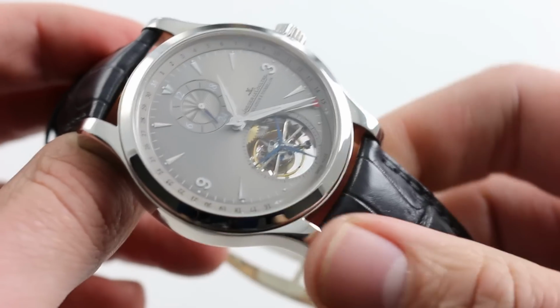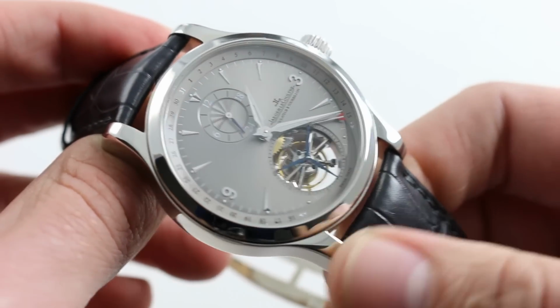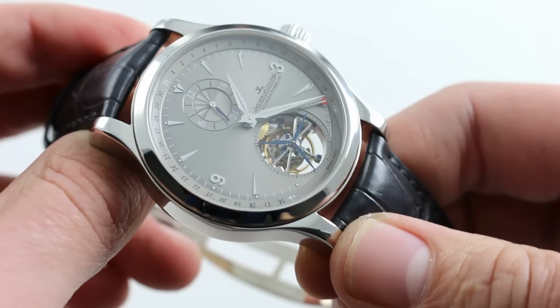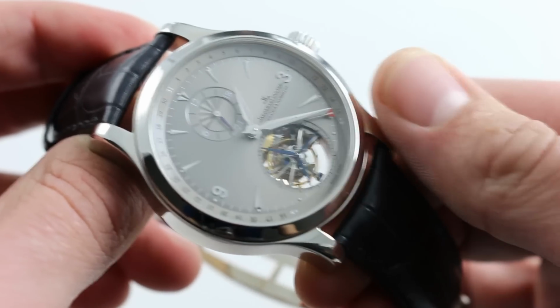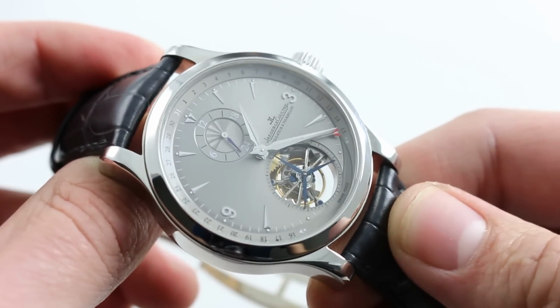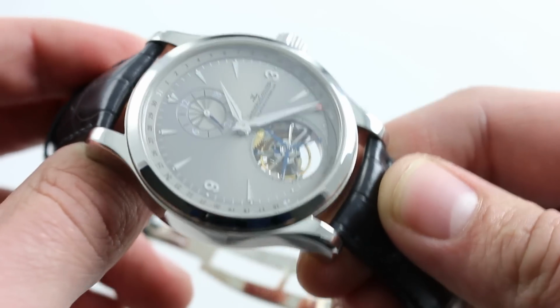And again, because it's not as large as the Master Grand Tradition and Master Grand Tourbillon watches that succeeded it, those tend to be 43 millimeters plus. This is a watch for those who love the complication, love the look in the manufacturer, but don't want the oversized watch burden and experience.